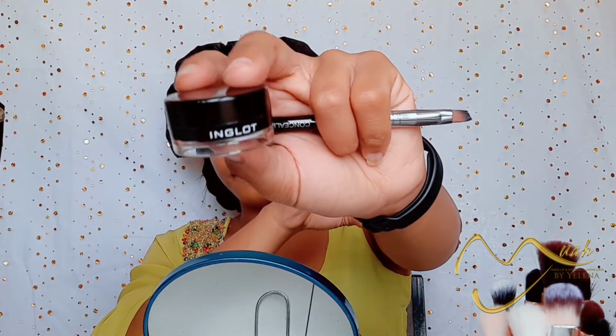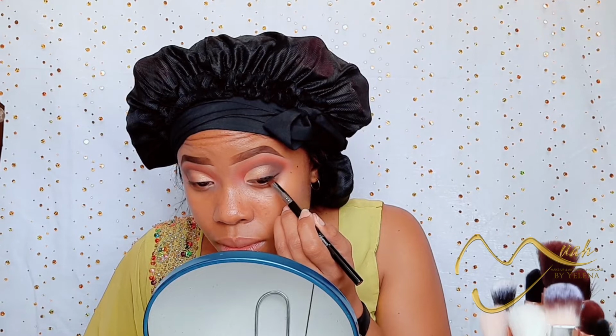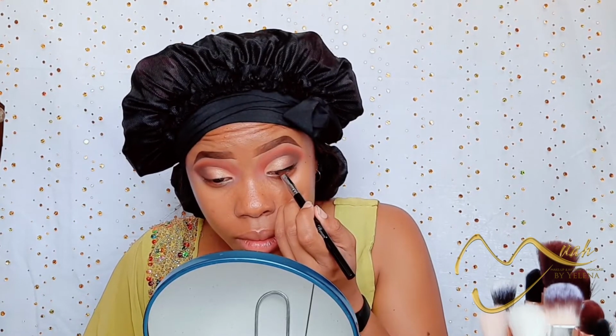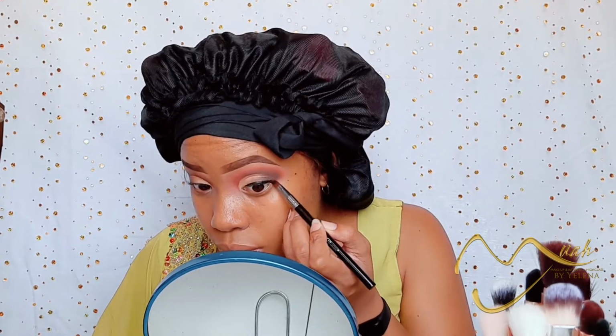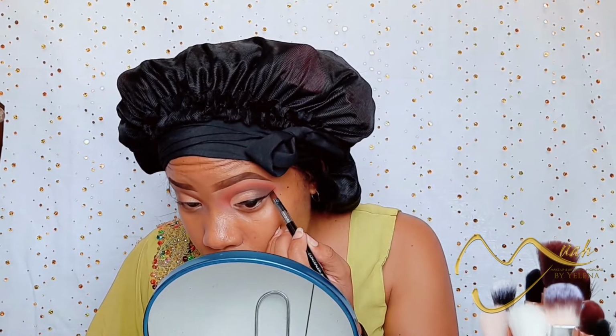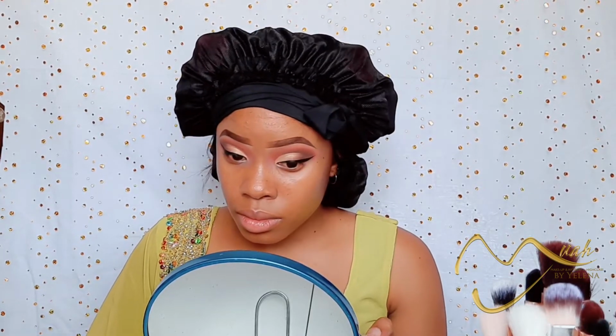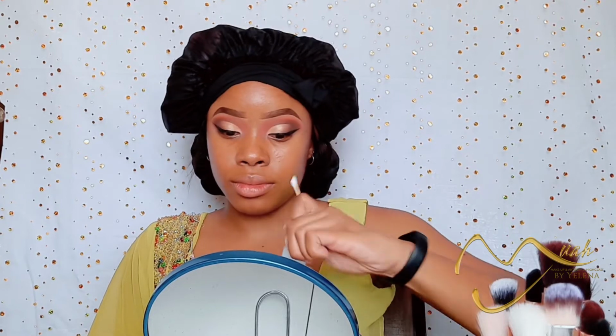When that was done, I took my Inglot Gel Liner. Y'all know this is a staple for me. So I take my Inglot Gel Liner and I give myself that really bold winged eye look. Yes, we love it. When both eyeliners were complete, I took my Neutrogena micellar water and my Q-tip to clean up the excess eyeshadow. It can also be used as a hack when you want to get your wing as sharp as possible.